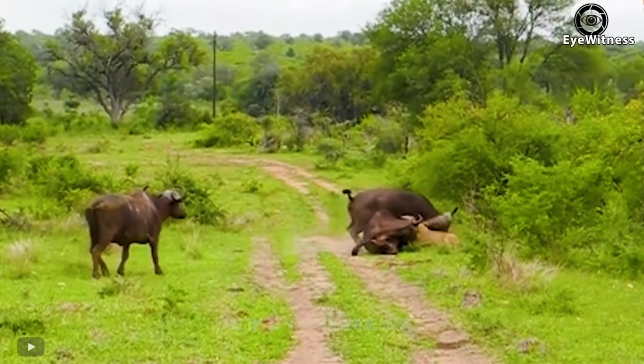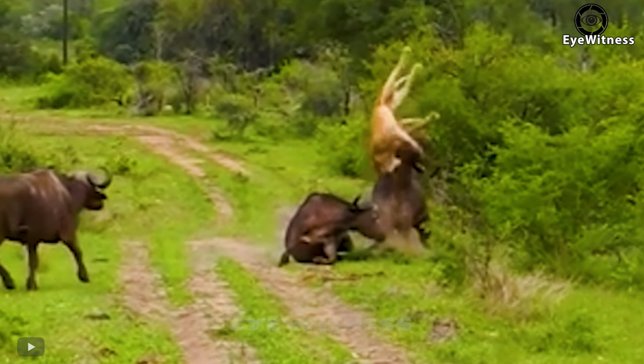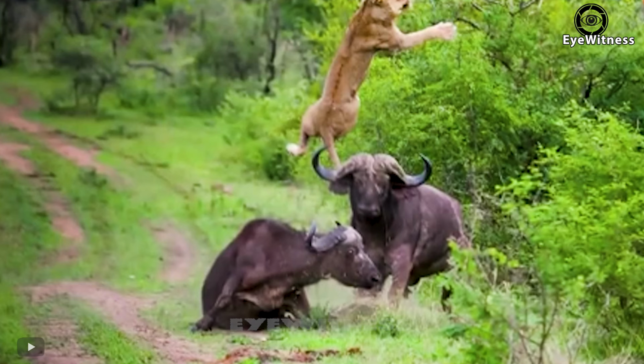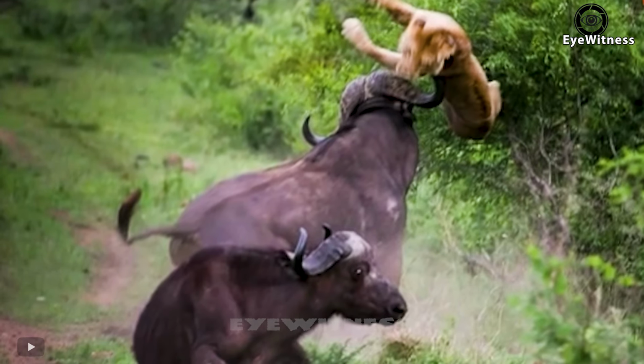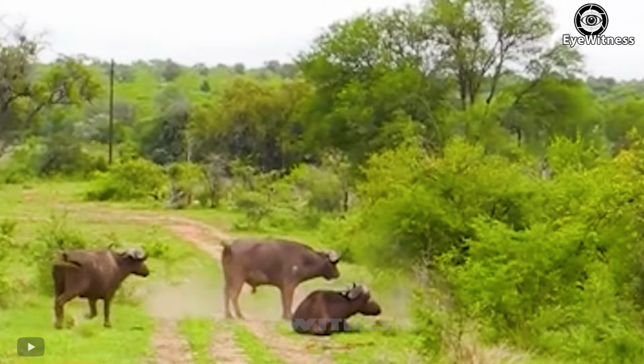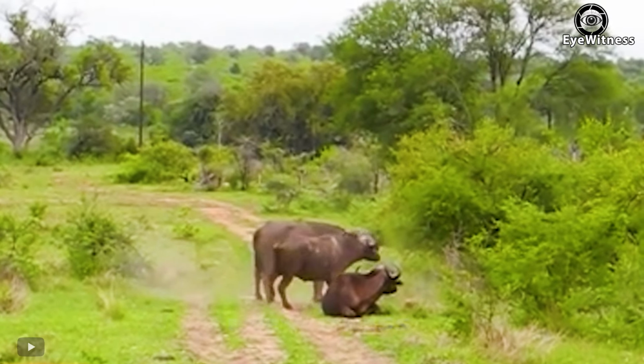Very quickly, the buffalo ran up to the lion and gave it a very strong butt. The hit was so strong and so fast that it made the lion fly into the air.